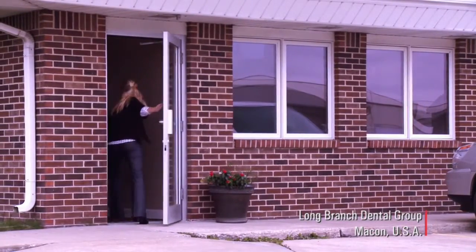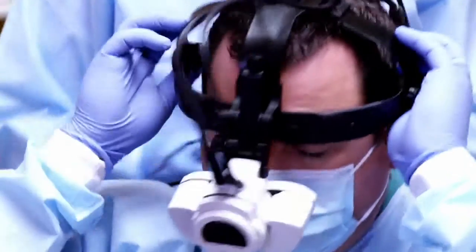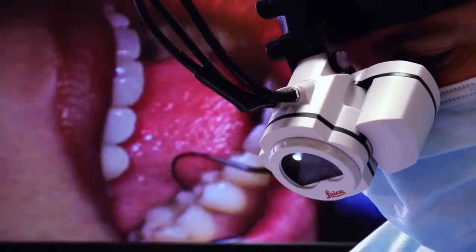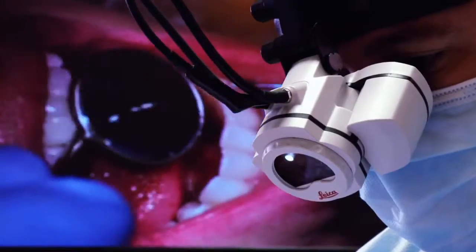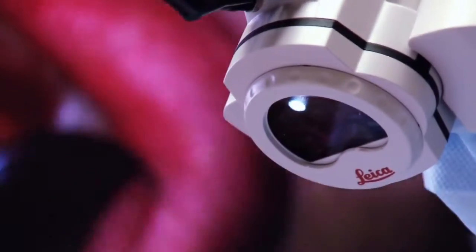The lighting is actually so easy to use that I almost forgot about it because it's second nature with this machine. I don't think you could be any tighter than the inside of the canal of a tooth, and I have had zero issues with getting light down in those areas. I don't reach up for the light anymore and move around and try and do things. It's all right there, which is, like I said, I almost forgot about it because it's problem solved. Let's put it that way.